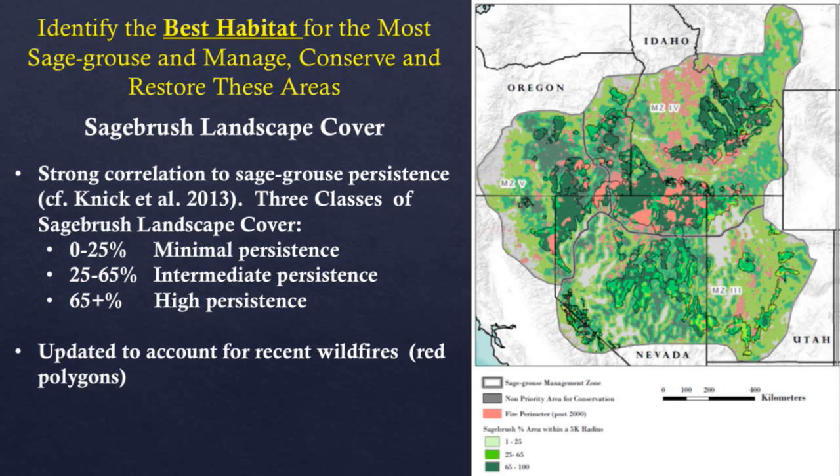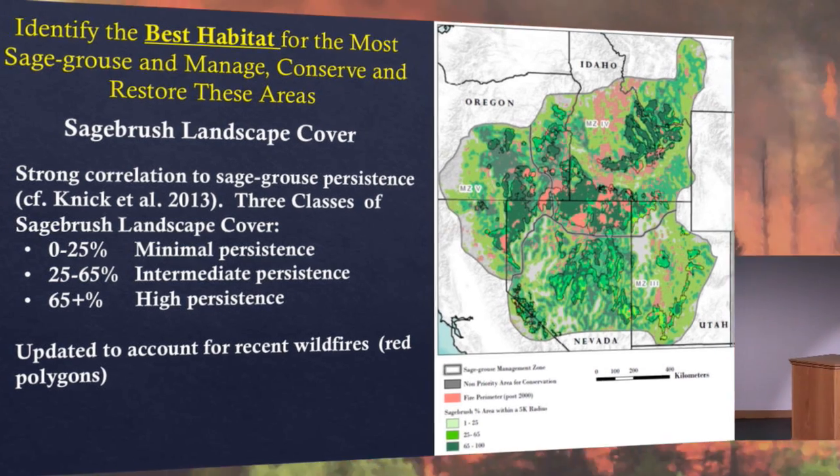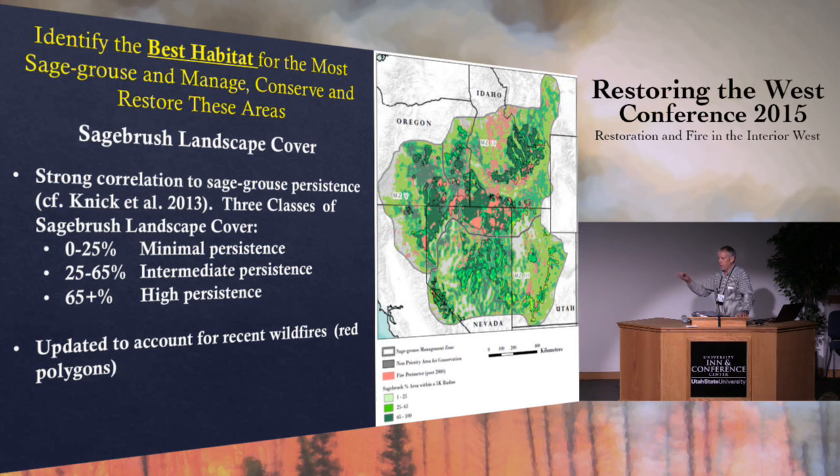One thing that is very critical to sage-grouse, obviously, is the amount of sagebrush on the landscape. So this isn't going out to a site and saying there's 20% sagebrush. This is looking at, with a rolling window approach, how much sagebrush is on the landscape. When we're in the 0 to 25% level, basically sage-grouse don't inhabit those areas much anymore. If we get into 25 to 65%, the persistence of sage-grouse is better. We still have enough to manage for. And then our strongholds are these areas where there are large intact stands of sagebrush greater than 65%.